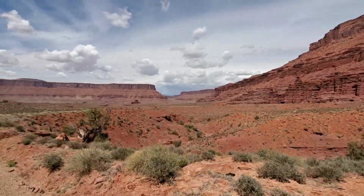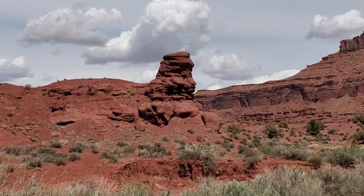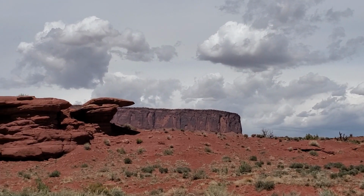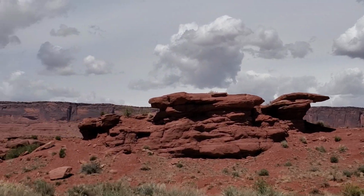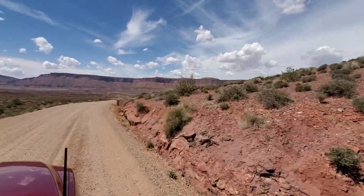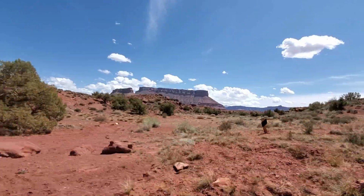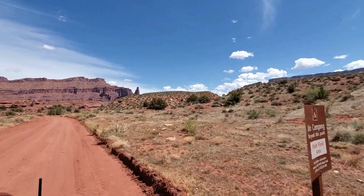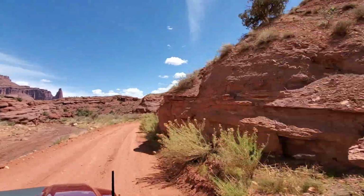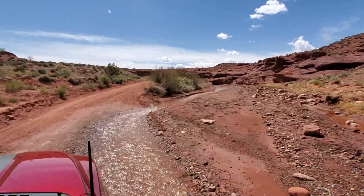For today, it's time to leave Fisher Towers and get deeper into the Red Rocks by driving up Onion Creek Road, which is only about 3 miles away. While Fisher Towers is mostly about hiking and climbing, Onion Creek Road is about the drive. And man, what a drive it is.